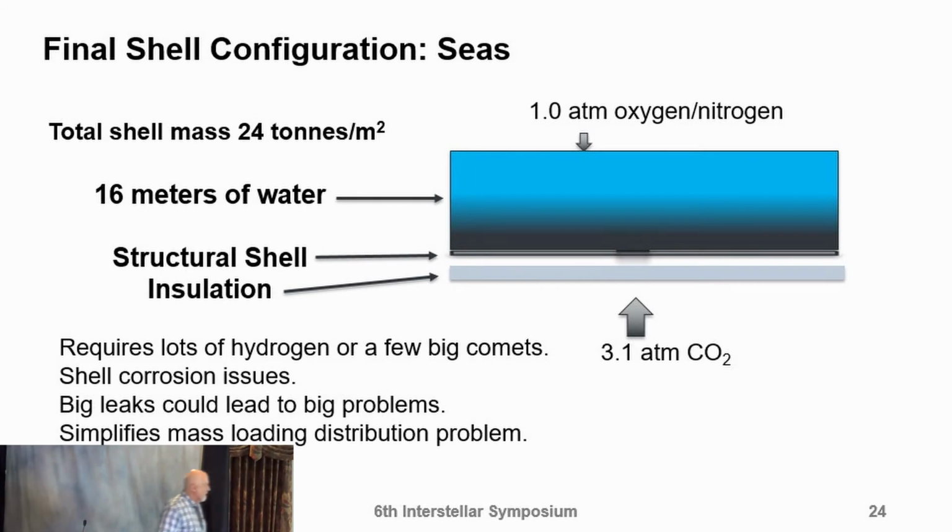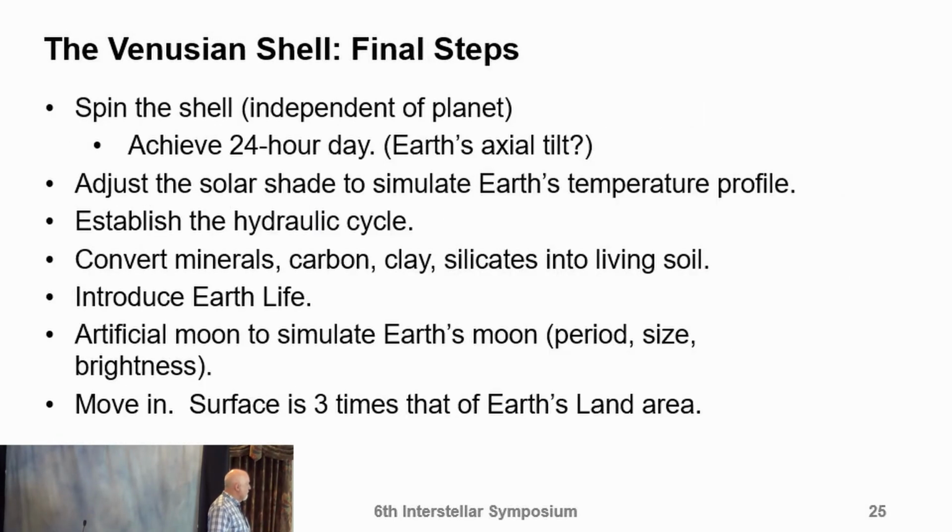We can also install oceans if you're willing to limit your water to no more than 16 meters. We can have oceans, lakes, whatever you want. And again, I'm assuming we have insulation here. The water is directly on the structural shell, so you're going to have to deal with corrosion issues, understanding that big leaks lead to problems. And you're also going to have to come up with lots of hydrogen or maybe a few big comets. This is going to be a 1,000-year project, so if it takes a while to get the comet in orbit, well, we could probably live with that. But one advantage of this is it simplifies the mass loading question quite a bit.